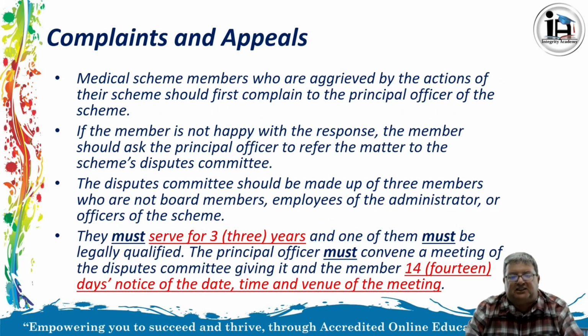Medical scheme members who are aggrieved by the actions of their scheme should first complain to the principal officer of the scheme. So don't run to the ombud first. You first go to the principal officer of the scheme and you complain and you say your say. If the member is not happy with the response, the member should ask the principal officer to refer the matter to the scheme's disputes committee.